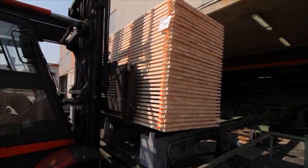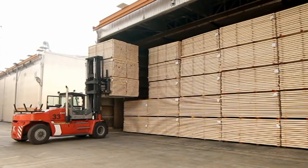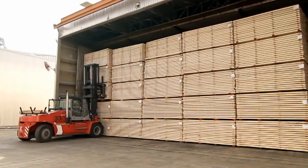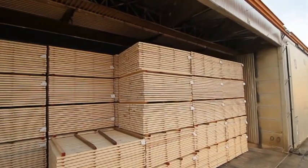The main part of the trimmed timber produced at Holzindustrie Schweighofer is dried to the degree specified by the customers. Sparing timber drying takes a lot of know-how and experience.